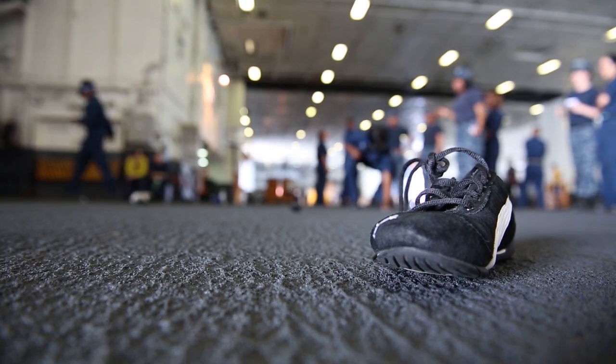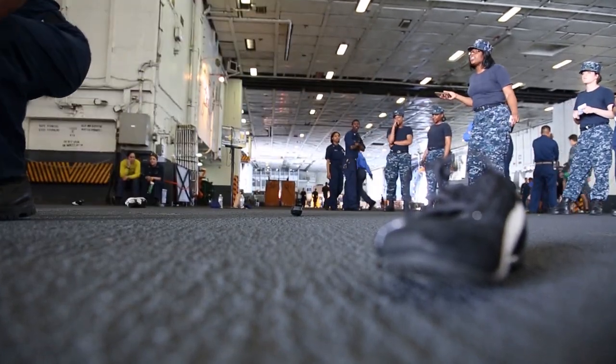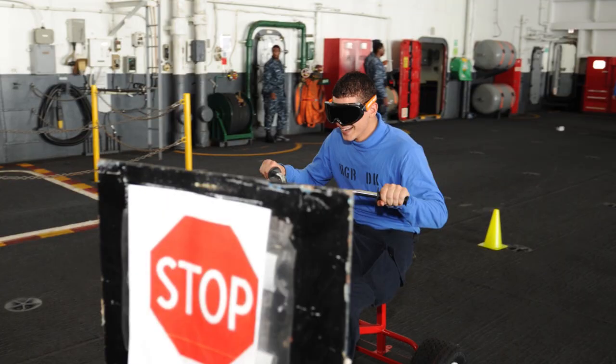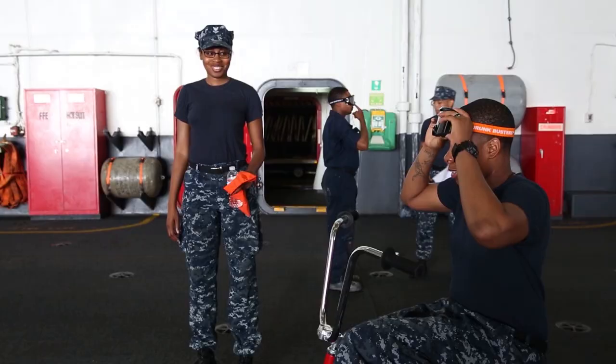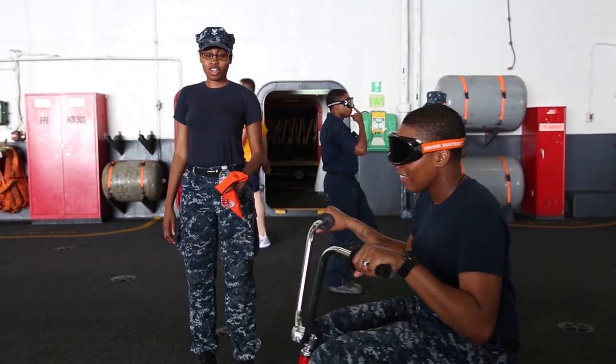Other than that, we had a station where you have the goggles on and you try to find your loose items, such as your keys, your phone, a shoe. I don't know, some people take off their shoes when they go out. The blackout drunk one where you stop. The goggles were just insane. It was like you put them on and you felt drunk. You still could be sober and you just feel drunk, so just putting them on was hard.